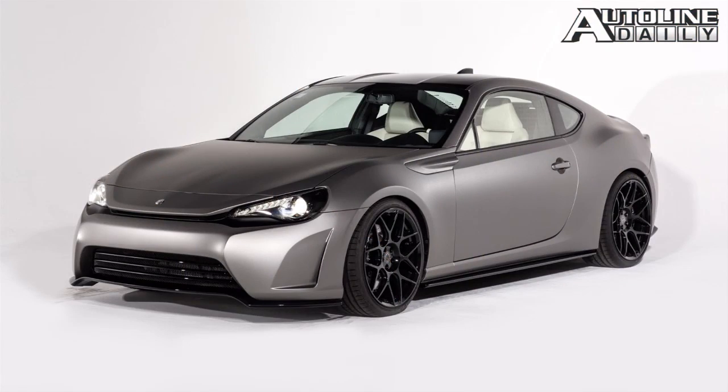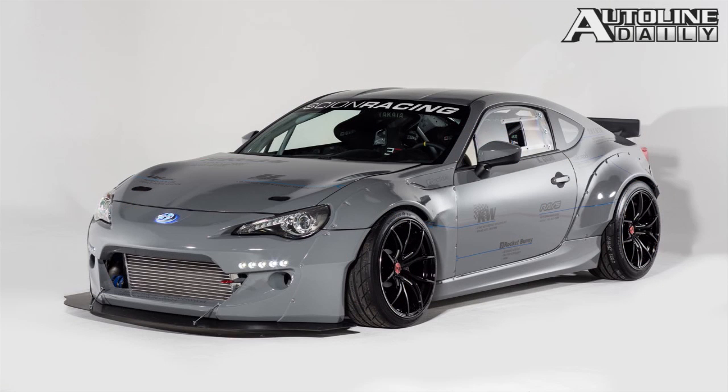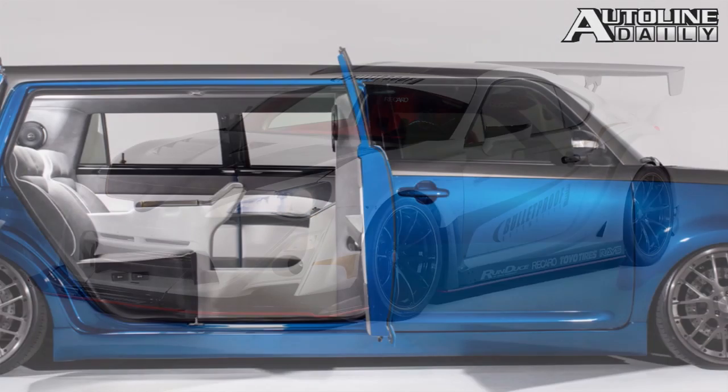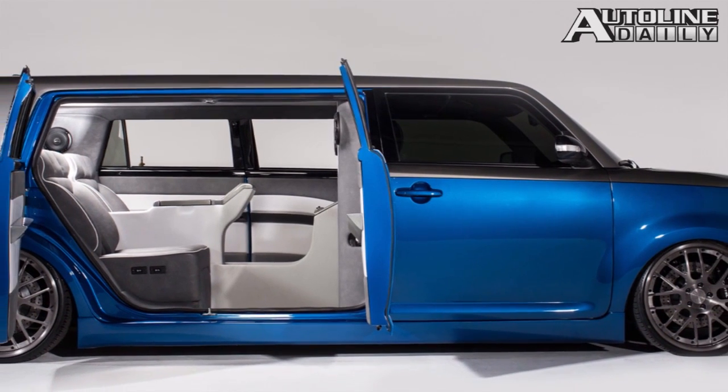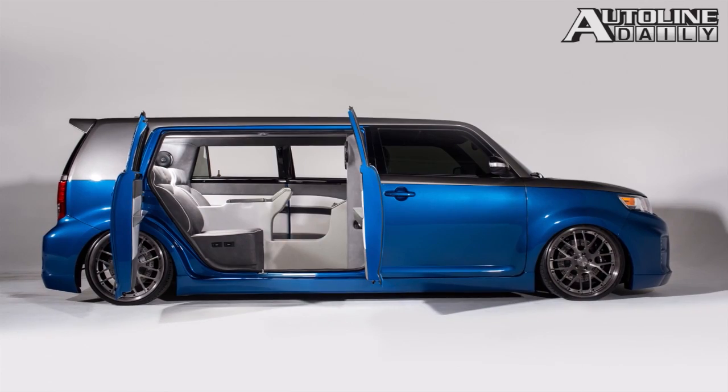And now it's Scion's turn to show us what it will have on display at next week's SEMA show. The brand will have 5 vehicles on display as well as 3 2014 tCs that are competing in Scion's Tuner Challenge. And no big surprise here is that 4 of the 5 vehicles are FR-Ss that look like they range from light performance upgrades to track-ready racers. The other vehicle is a slammed xB that's also been stretched and given suicide doors.